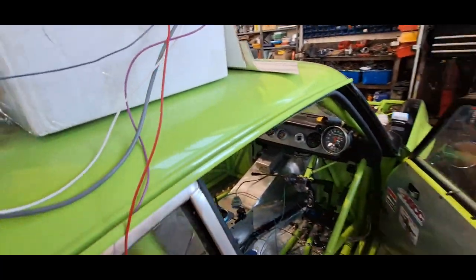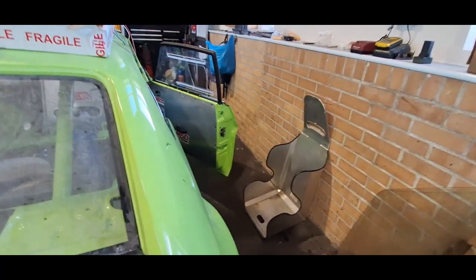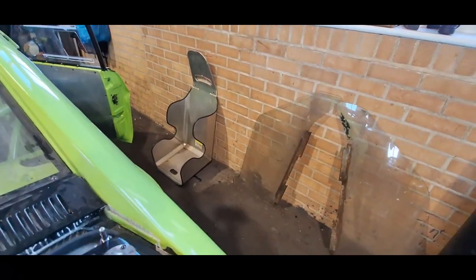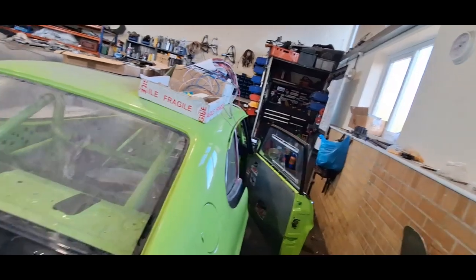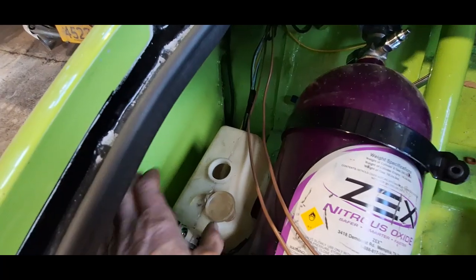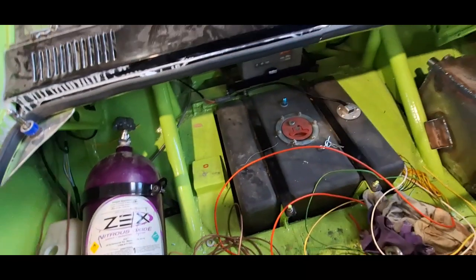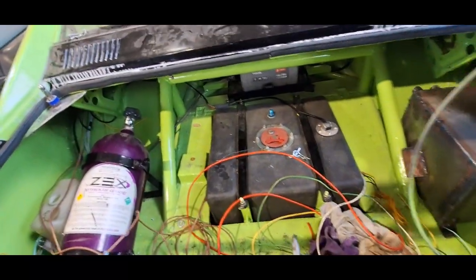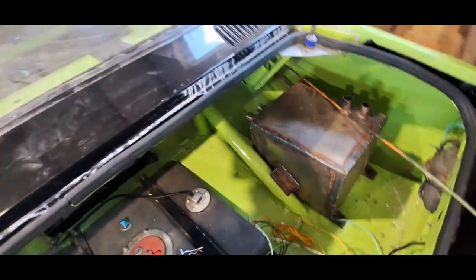So that's all done. If I take you back to the back of the car, if I take the boot lid off, which is easier said than done with one hand. The washer bottle is now screwed in and piped up and wired up. All the wiring in the boot is now in. These are the clips for the boot lid, and I've made an oil catch tank.